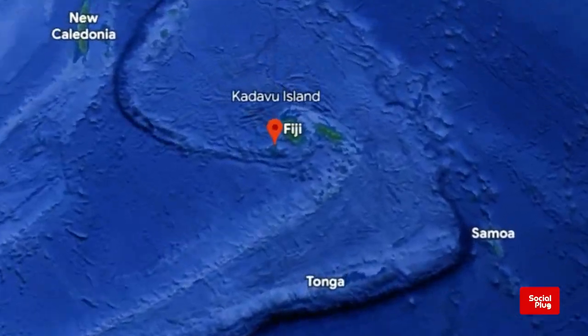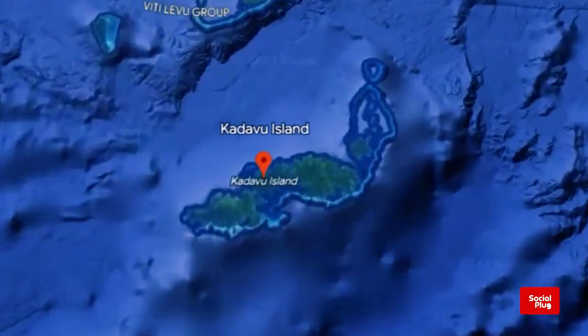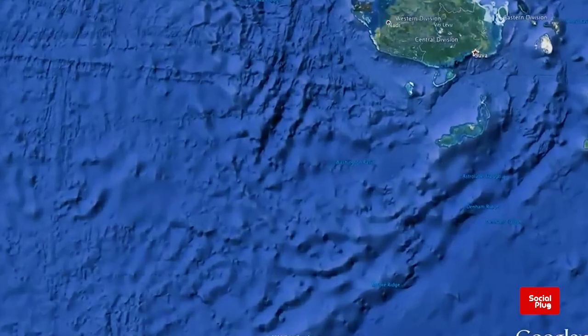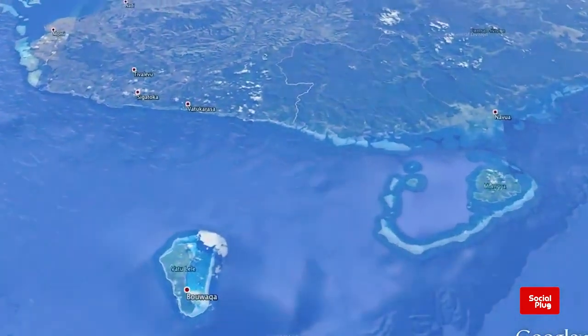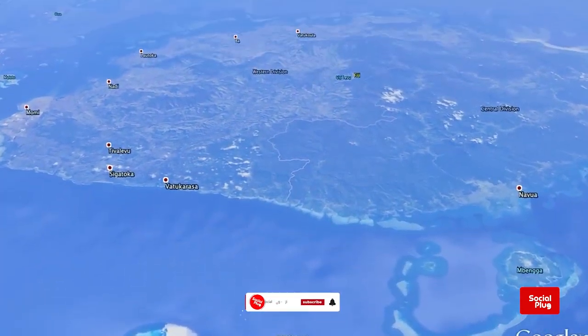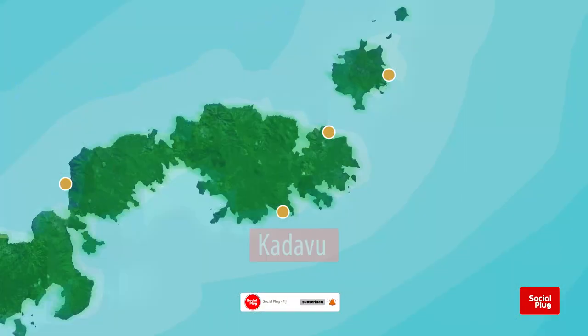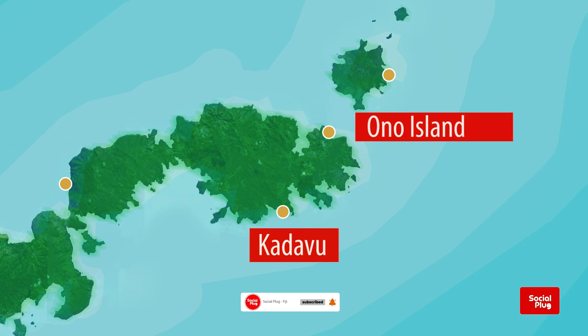Surrounding the fourth largest island, Kandavu, this massive barrier reef stretches approximately 65 kilometers in length, located about 100 kilometers south of Viti Levu, Fiji's main island. The reef is a natural wonder, embracing Kandavu Island, Ono Island, and several other small islands within its protective lagoon.